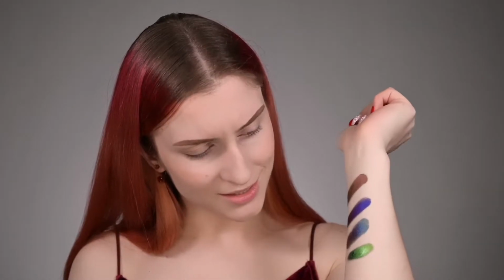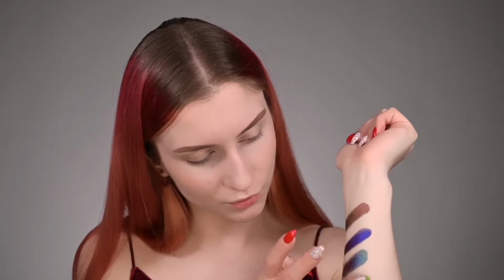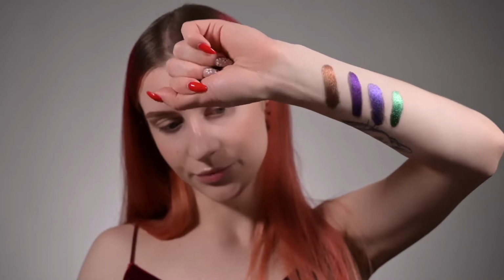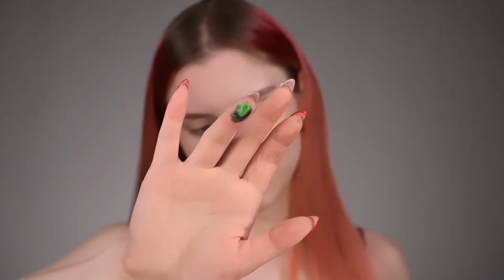Wait a sec. I see blue and I see green, but in the packaging when I was looking, it looked more like yellow and green. But whoa guys, take a look at that. Do you see this blue? I'm trying to show you this blue. It's really tough though.